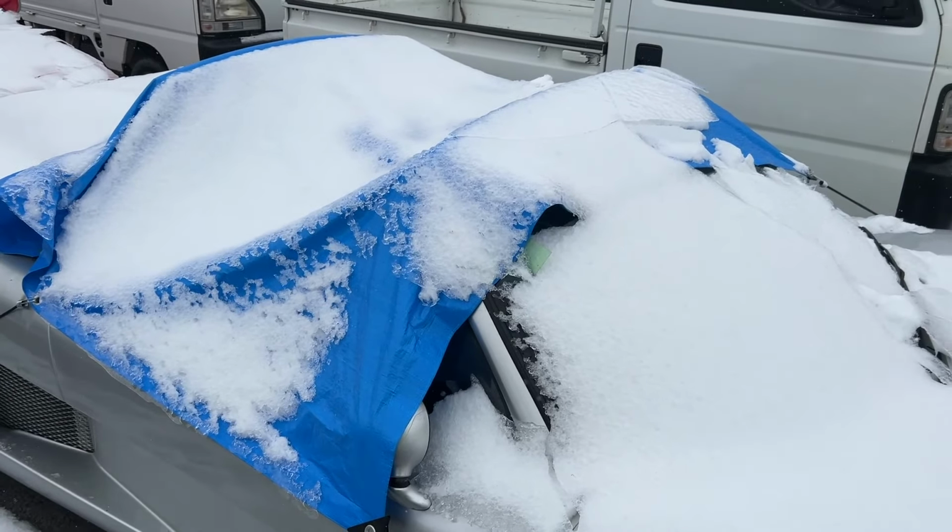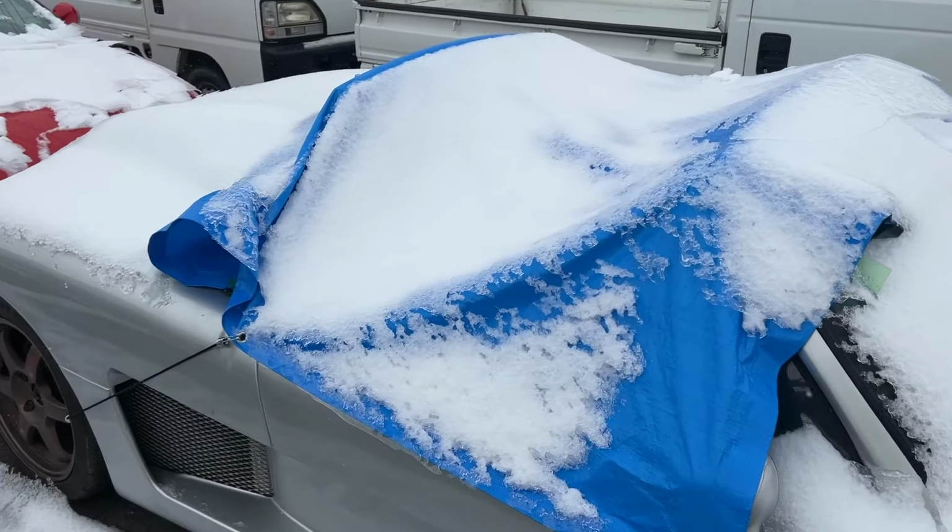It looks like it could be a convertible with no top, which would be super unfortunate seeing how it's been snowing. Yeah, look, it looks like there was no interior. What is this? I can't tell. Kind of looks like a Miata, but not really because the kit is too wild, especially the doors. Someone let me know in the comments. What is this car?